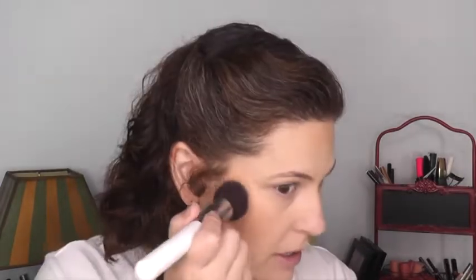It also has just a slight, almost pinky undertone, so there are days that I wear this and I don't wear any blush. I love it. It's a beautiful bronze. It looks quite natural. I absolutely love it. It's a favorite.